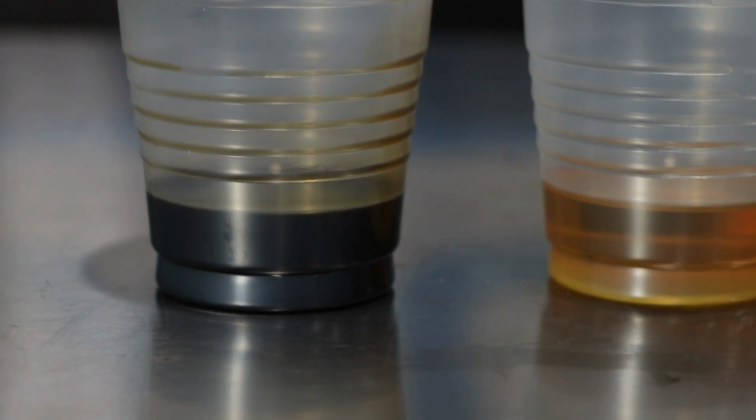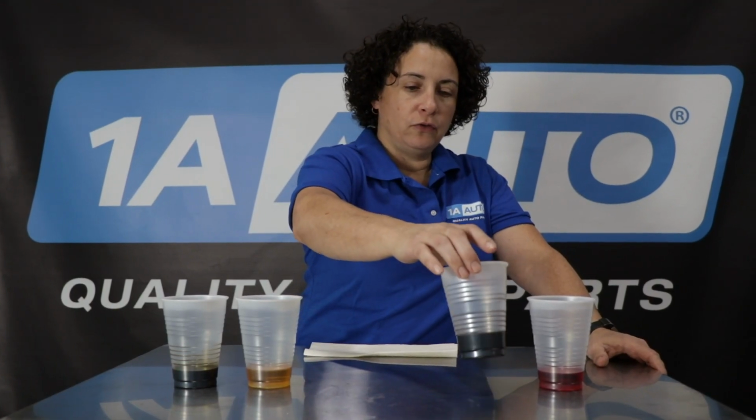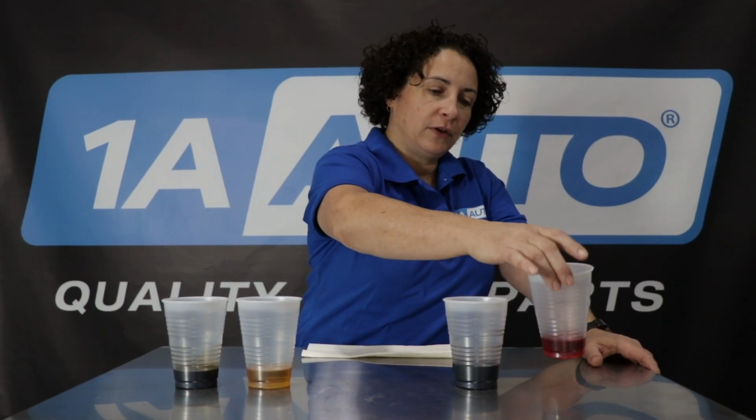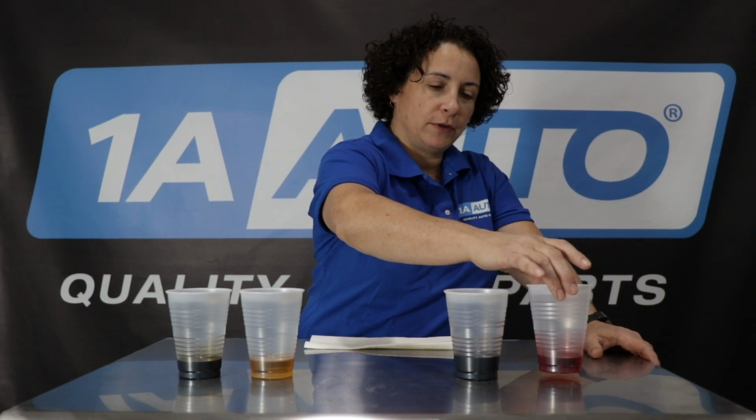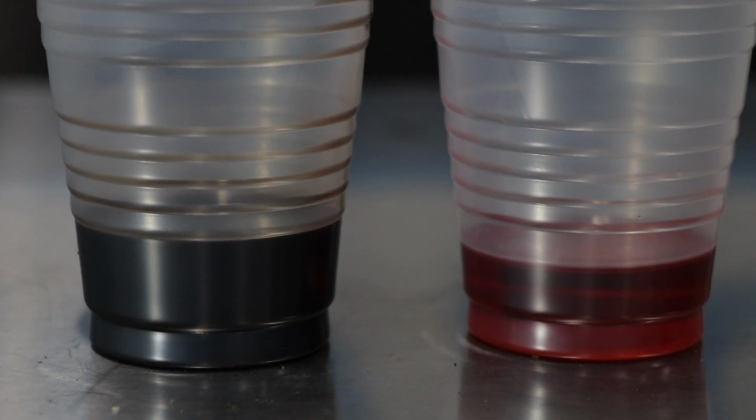So now let's talk about engine and transmission fluid in your car. So we have a sample of used oil here, basic standard clean oil, used transmission fluid, and a basic red automatic transmission fluid. This is also known as ATF. So this is what they look like once they've been running the car for several thousand miles, and this is what they look like clean. I say we see what it looks like once you put it on tar so you can identify it.